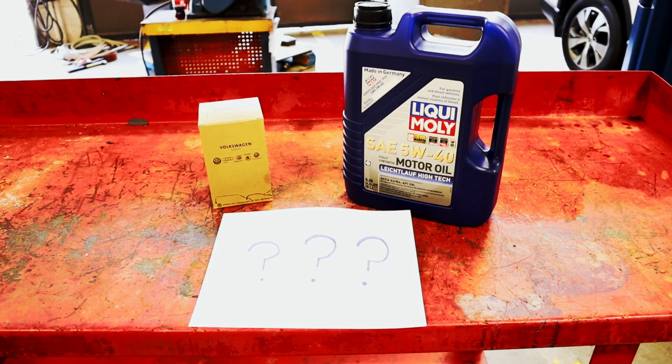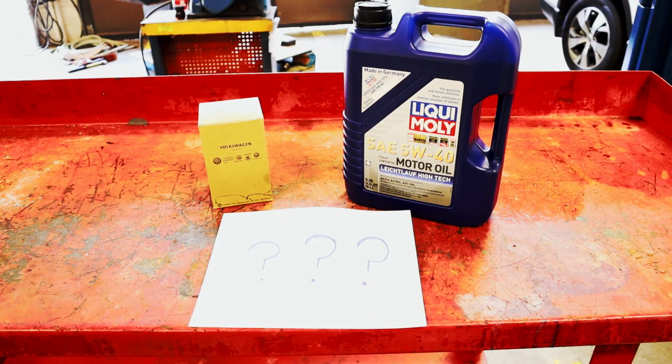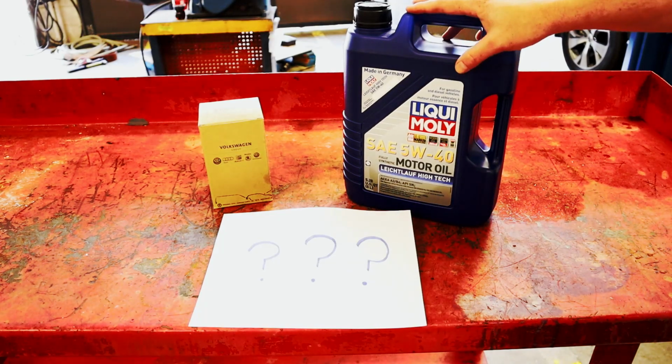These are the things that you're going to need to change the oil in this car here. So I have a 5-liter bottle of Liqui Moly 5W40 motor oil. This is a full synthetic motor oil. This is a premium motor oil. I order this off of Amazon. It's not found in any store that services my area, so I have to order this.